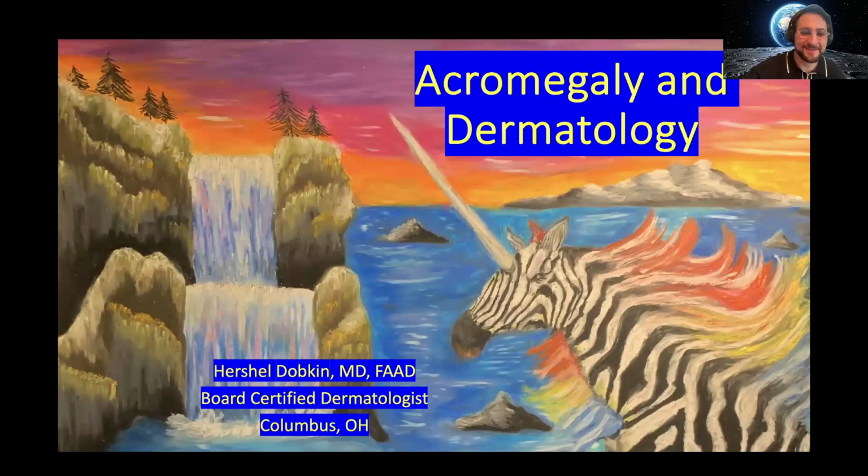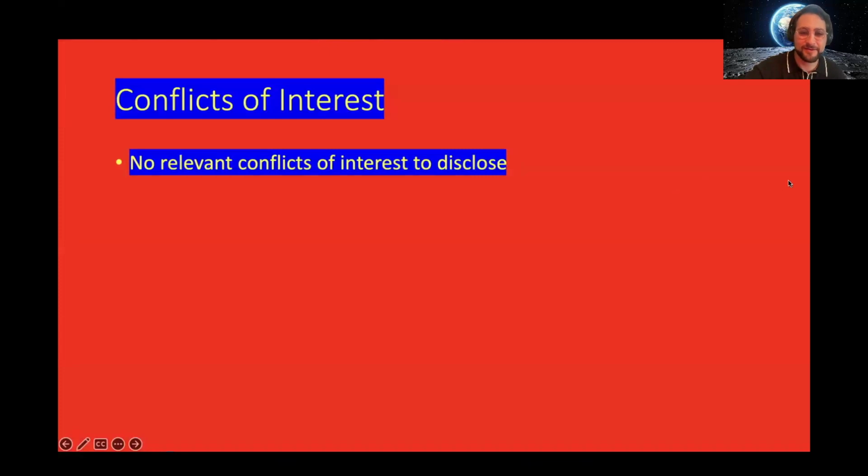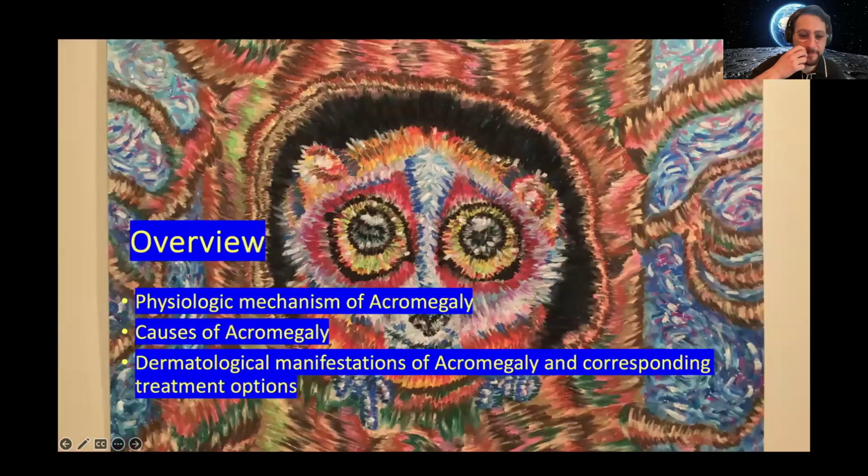Okay, so I have no conflicts of interest that are relevant to disclose. So this is the tree of life with a monkey inside.